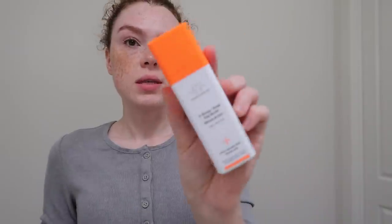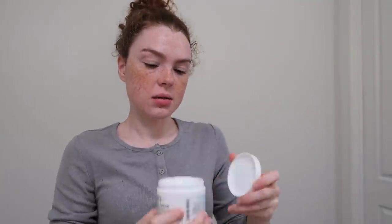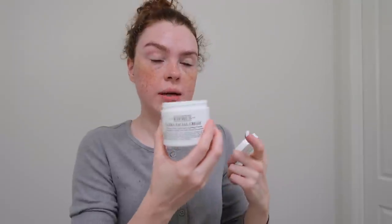Okay. Still using the Drunk Elephant Vitamin C Serum. I did change the formula of it. I don't like it as much, but Lauren uses the Paula's Choice one, which I've tried and it's really good as well. My hair, guys. I slept with it wet last night and it's gone a little crazy. And the Kiehl's Ultra Facial Cream.